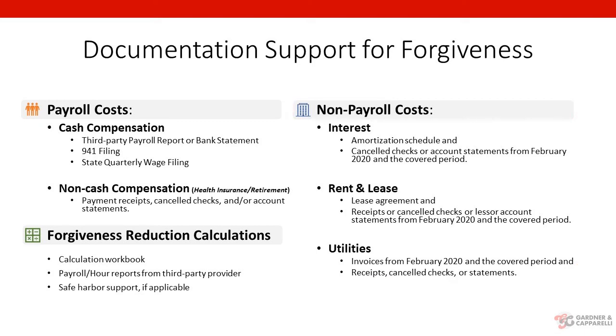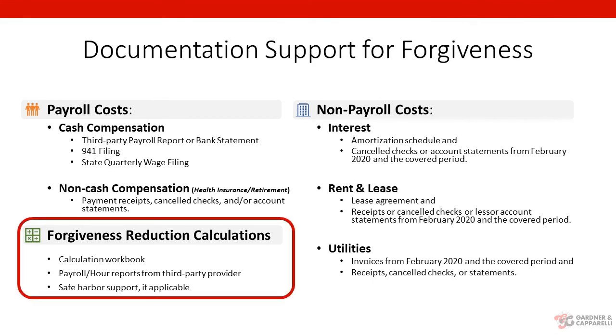And lastly, if you're required to complete the long form 3508 as opposed to the EZ or S simple forms, you will need to provide support for the forgiveness reduction calculations. Now, this is only applicable if you're required to use the long form when applying for forgiveness. This will require you to provide the applicable support for Appendix A, including the wage/hourly reduction and the FTE reduction. You should have a workbook, most likely in Excel, supporting your calculations as well as any source documents you used.